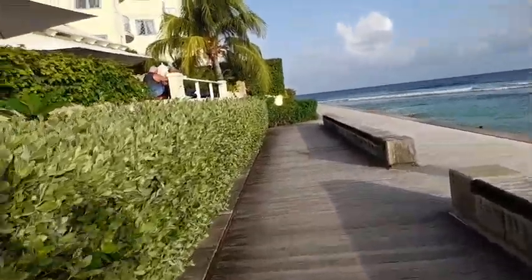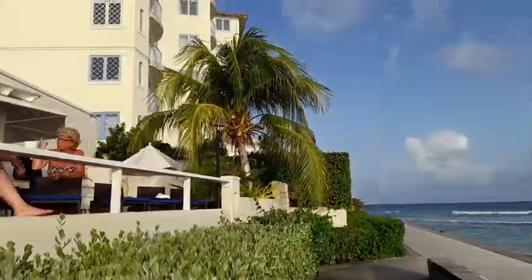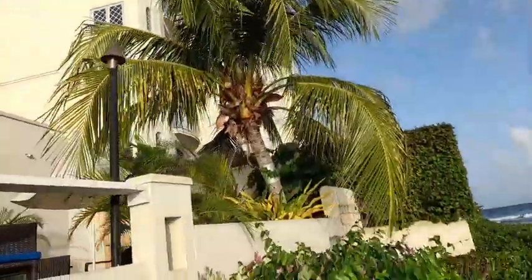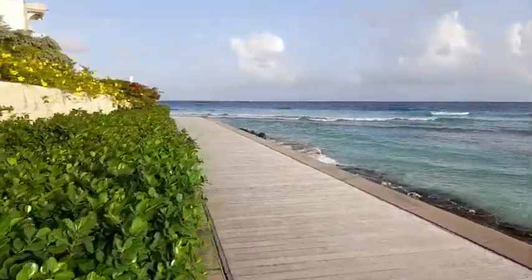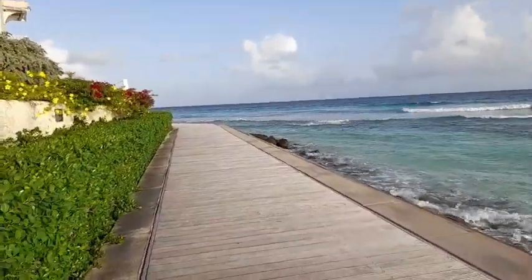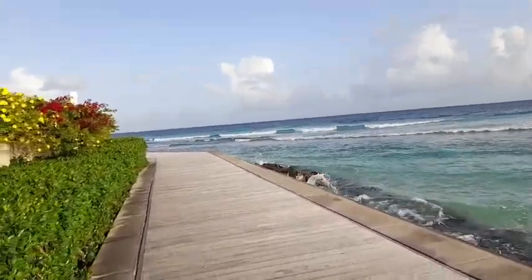Now on the boardwalk. Here, this is the Soko Beach apartments here. Soko. So I'm now reaching Richard Haynes Boardwalk.